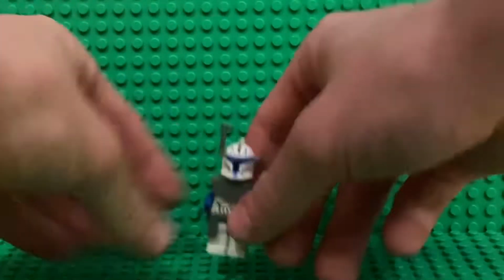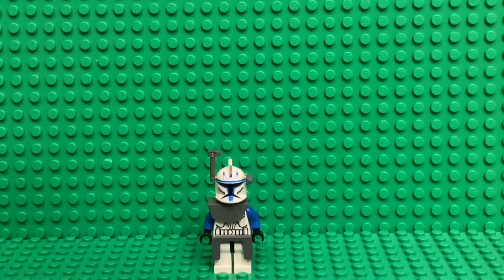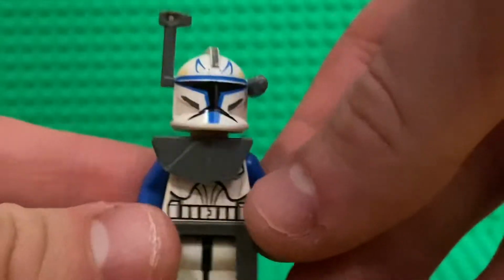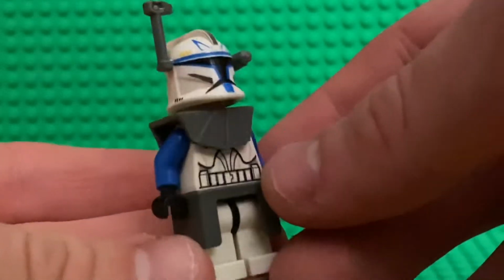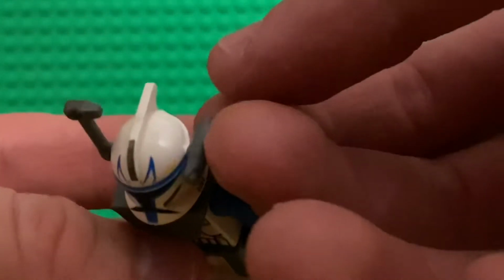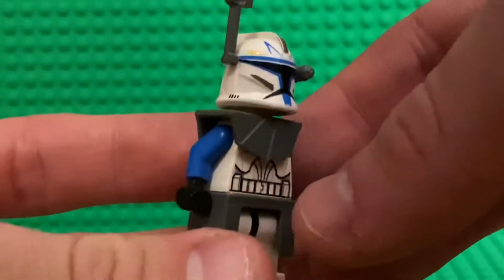Alrighty, coming in at number 7, we have my Phase 1 Captain Rex with the antenna. Now, this figure is not the other one. They came out with another Phase 1 Rex, but he had a range finder or a visor, I think that's what it is. This one is the one with the antenna, and I added this light piece, but this is the one with the antenna, so it's the more valuable one.